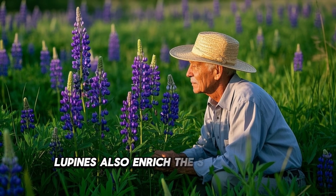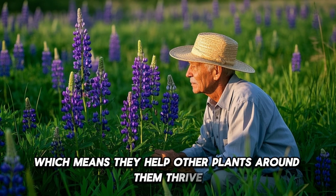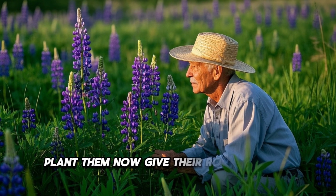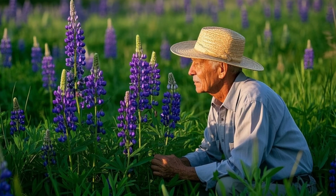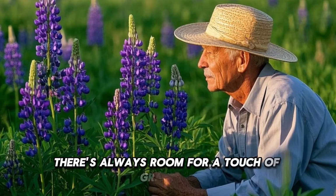Lupines also enrich the soil by fixing nitrogen, which means they help other plants around them thrive. They're not only beautiful but also hardworking partners in your garden's ecosystem. Plant them now, give their roots time to establish, and when spring arrives, those tall, colorful towers will make you stop and stare. They remind us that even in a simple garden, there's always room for a touch of grandeur.